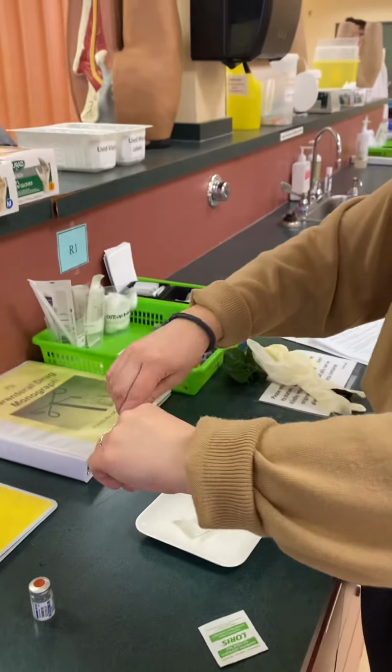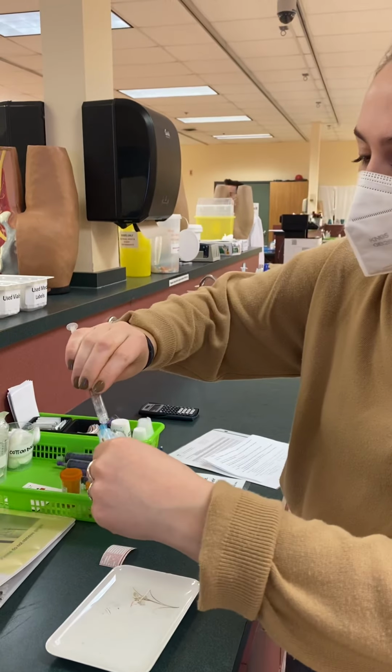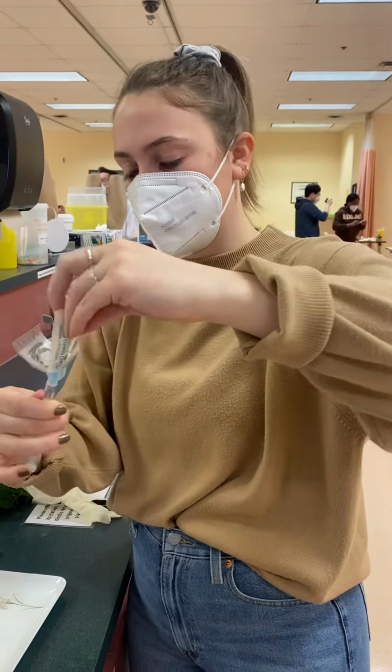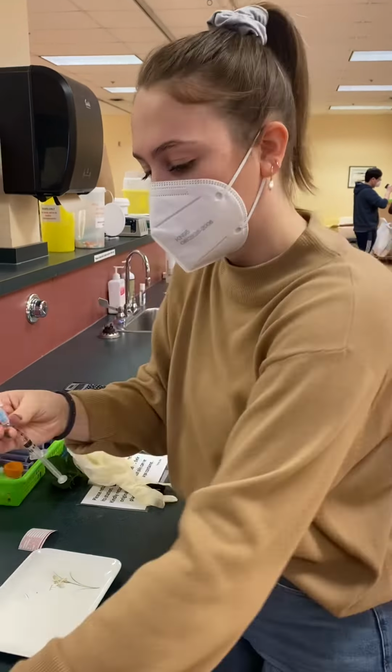I will take this off, and at that same time, ensuring that I keep everything safe, I'm just going to banana peel that open. And here is my needle. There we go. So I'm going to pop that down and immediately make my drug card.